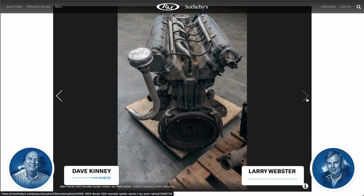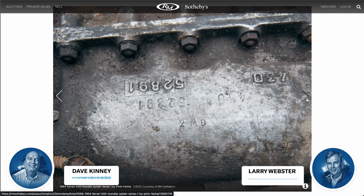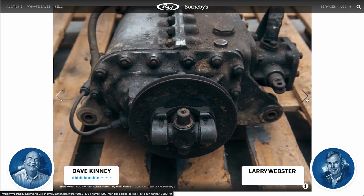You got to start with the research. You got to figure out absolutely everything is where it's supposed to be. If you do a sloppy job on it, then the car's never going to be worth that kind of money. But if you do a perfect, quote unquote, restoration, then you could wind up with a moneymaker with this car.